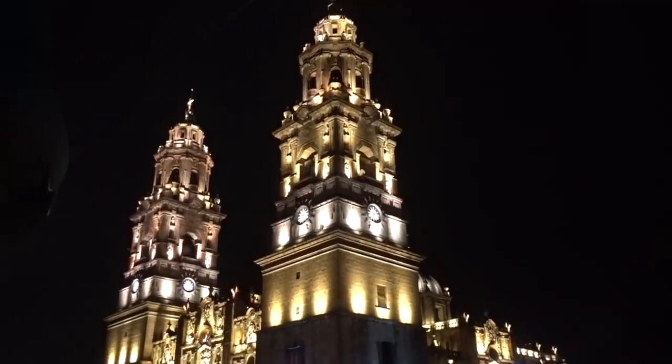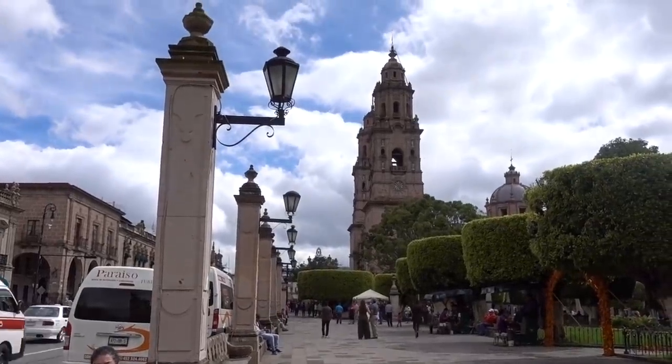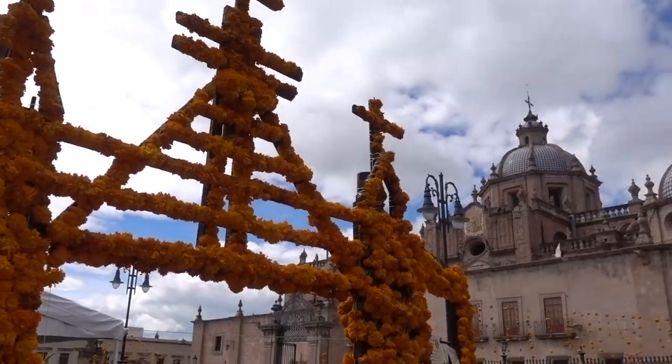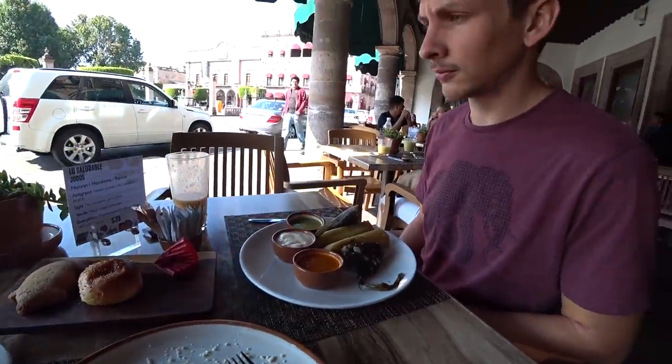We've spent the time in the city since arriving last night in Centro, and I seriously cannot stop staring at this gorgeous cathedral. We're just walking around it in circles, trying to get over the "oh my gosh, it's so pretty." It's incredible. I've spotted a Jordan in the wild with some tamales.